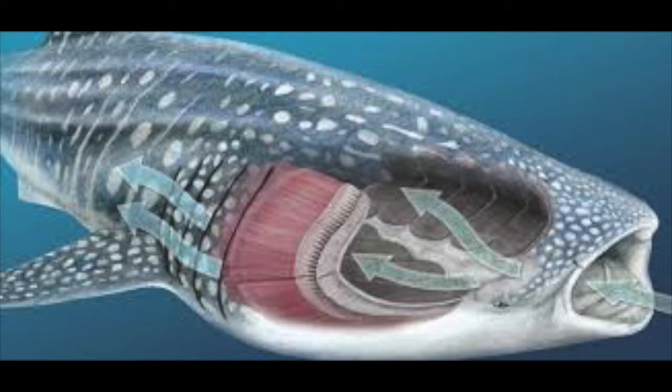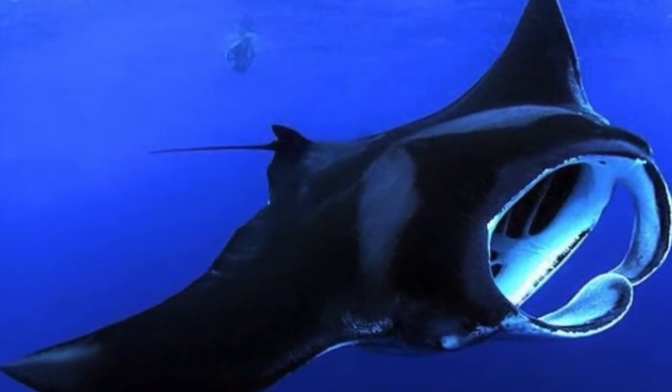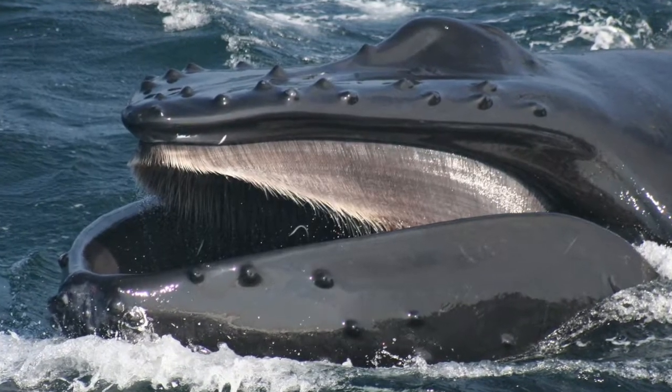Filter feeders like these sharks eat very small animals like plankton, shrimp, and other microscopic marine creatures. While these sharks have around 3,000 tiny teeth, they don't use them for eating. Instead, water flows through their mouth, past the teeth, and out their gills. The small organisms are then caught in brush-like appendages on their gills, called gill rakers. Other marine filter feeders include manta rays and baleen whales.